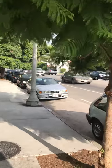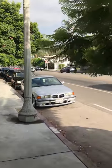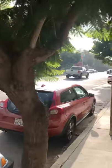Okay, well, this is the traffic on Rowena today, folks. It's day 2 of the Rowena documentation project. Take care.